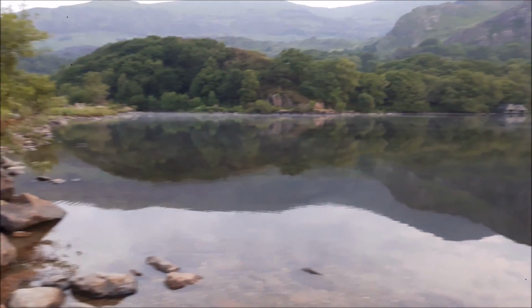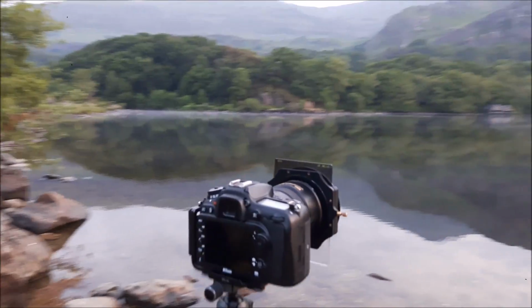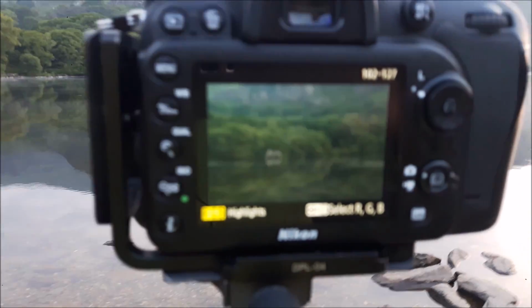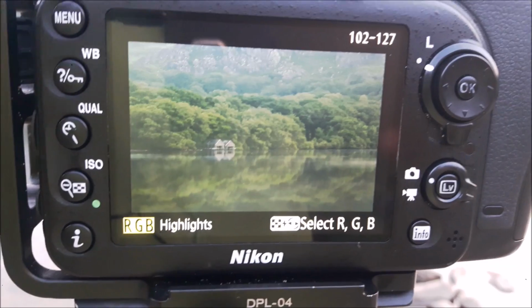I'm stuck with the 17 to 55. I'm quite surprised that it actually worked. Let's see if we can show you what we've got. This is just messing around.